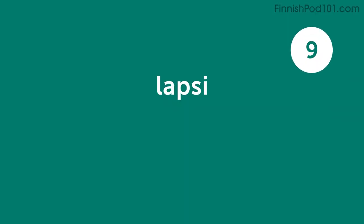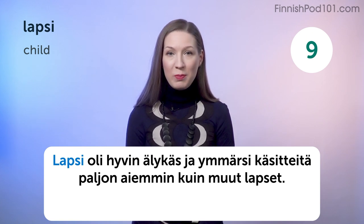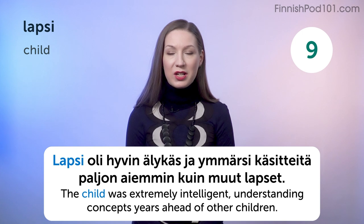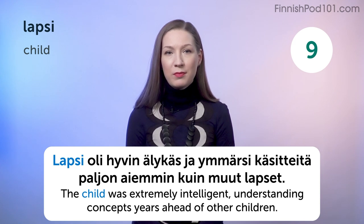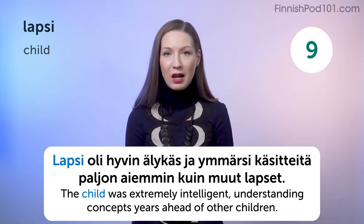Lapsi, child. Lapsi oli hyvin älykäs ja ymmärsi käsitteitä paljon aiemmin kuin muut lapset. The child was extremely intelligent, understanding concepts years ahead of other children.